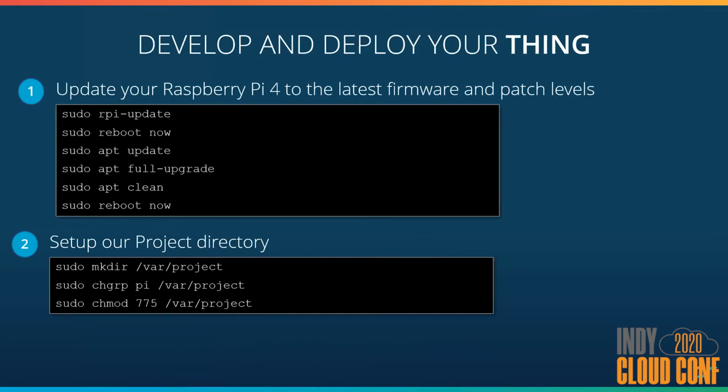So now we get to talk to our Raspberry. The first thing we want to do with our Raspberry is go ahead and update it to the latest firmware. So that's the rpi-update command. That'll pull down the latest and greatest, and so your Raspberry will be up to date. The next thing we want to do, once that thing reboots, is we'll go ahead and run the standard Linux patching. So we'll do an upgrade, so we have all the latest patch levels of all the software installed. We'll also want to set up a project directory so that we have some place to stash our source code.